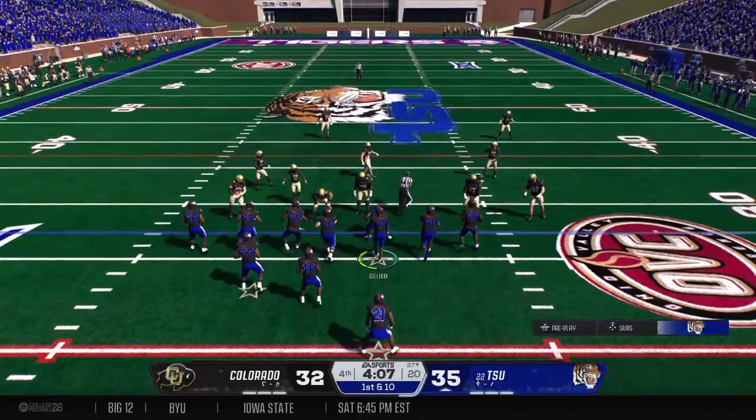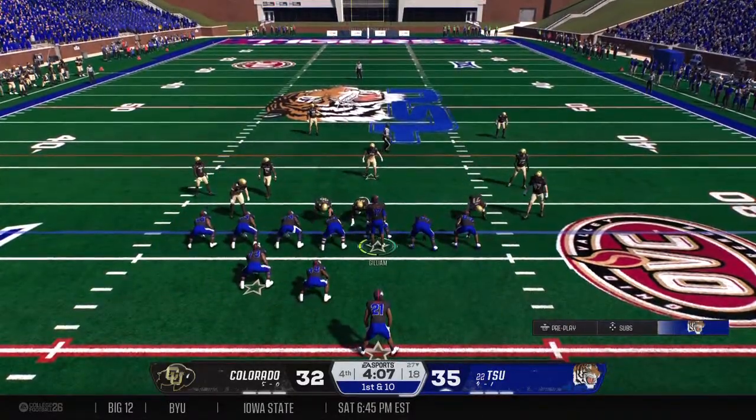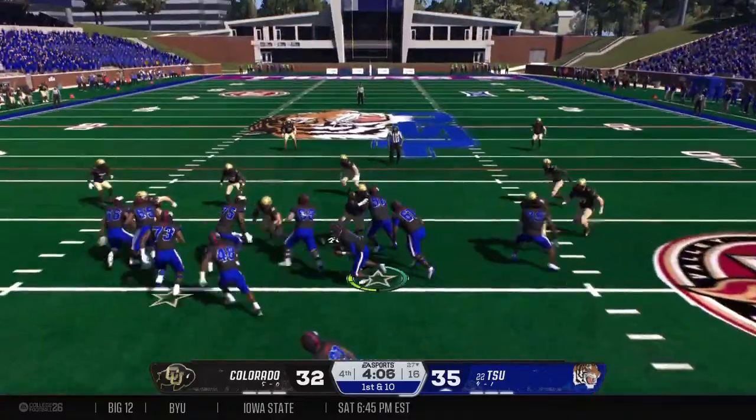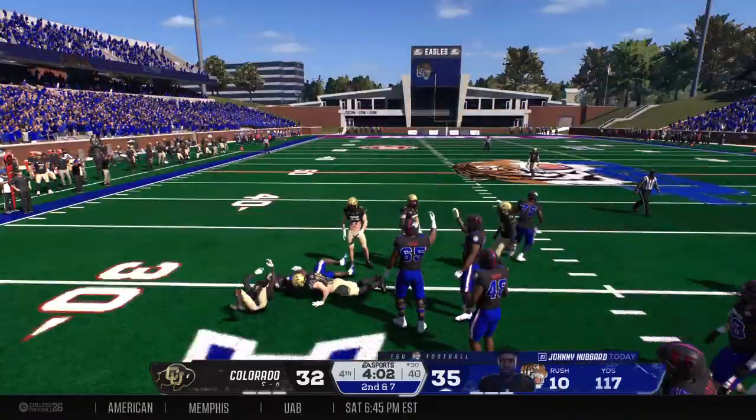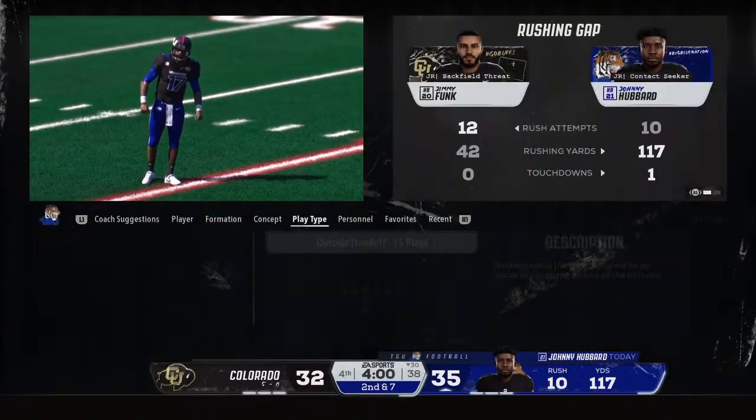Three tight ends in the formation on 1st and 10. Power football with the run. He'll push his way out to the 30, a pickup of 3.